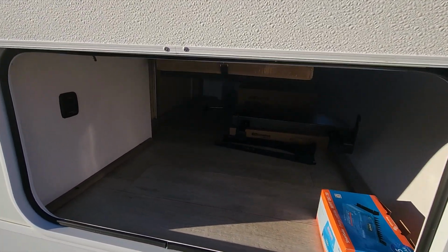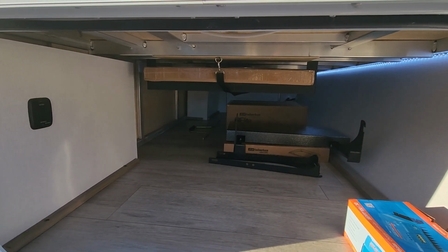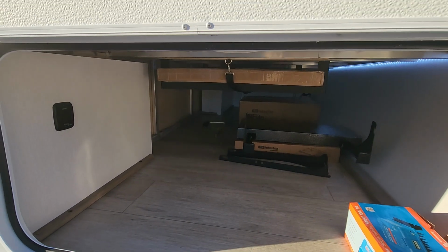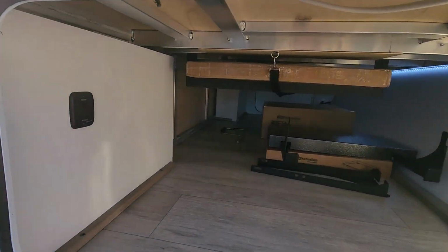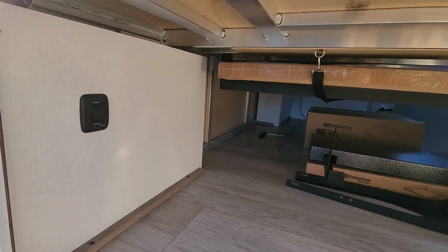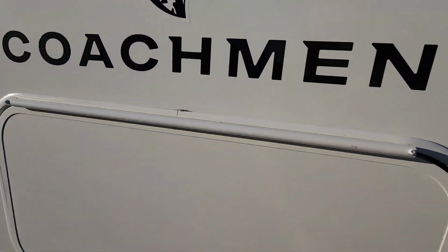Fabulous storage, as Freedom has well been known for. So you've got an additional table here outside that you can bring outside. So that can be a primary table to eat at or prep table. You've got your LED strip light running the length. You've got an additional awning switch they've added in the last year, so very handy if the wind kicks up and you're outside. You don't have to go inside to play with that.